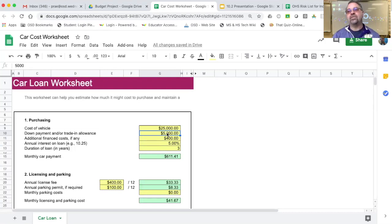They will never give you as much money as you could sell it for yourself. But there's a lot of convenience of being able just to trade in your old car. So you kind of have to trade off selling it yourself versus just giving it to the dealer. Maybe you don't have $5,000, maybe you just have $2,000.